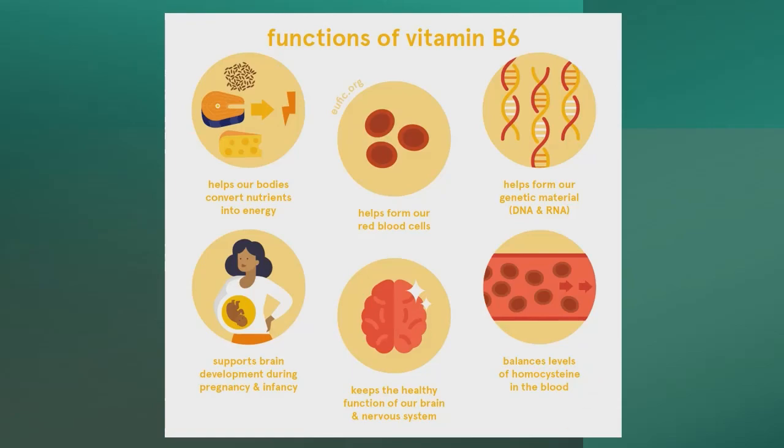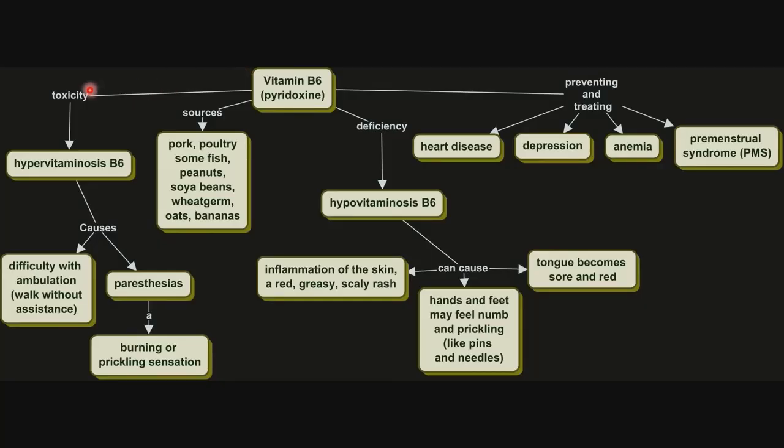Vitamin B6 or pyridoxine toxicity, also known as hypervitaminosis B6, will cause paresthesias. This is a burning or prickling sensation, and also difficulty with ambulation, meaning walking without assistance.